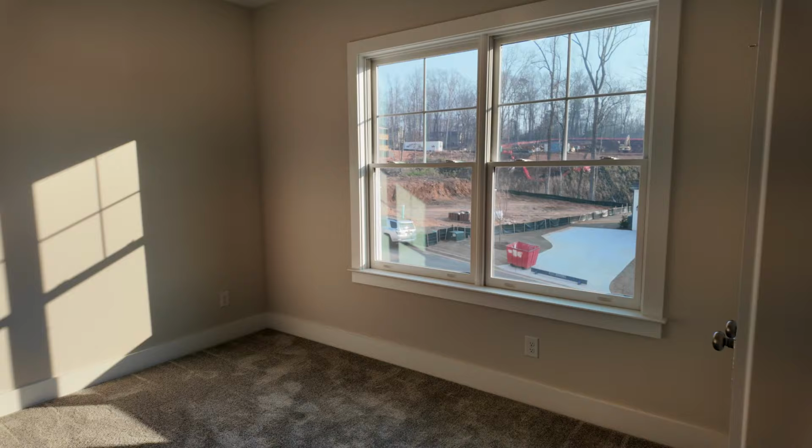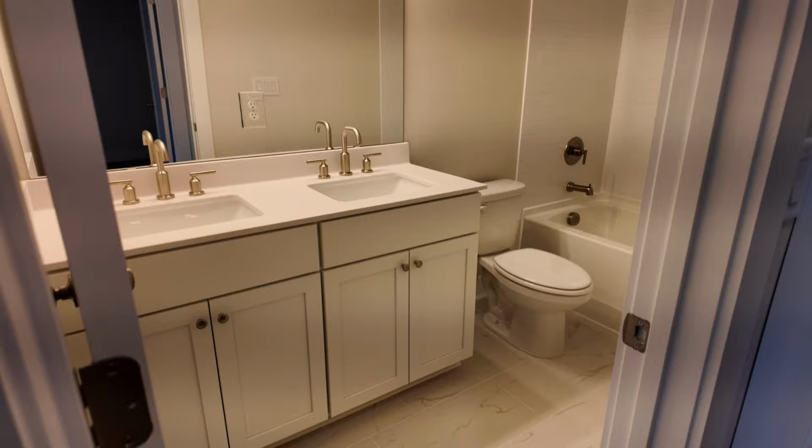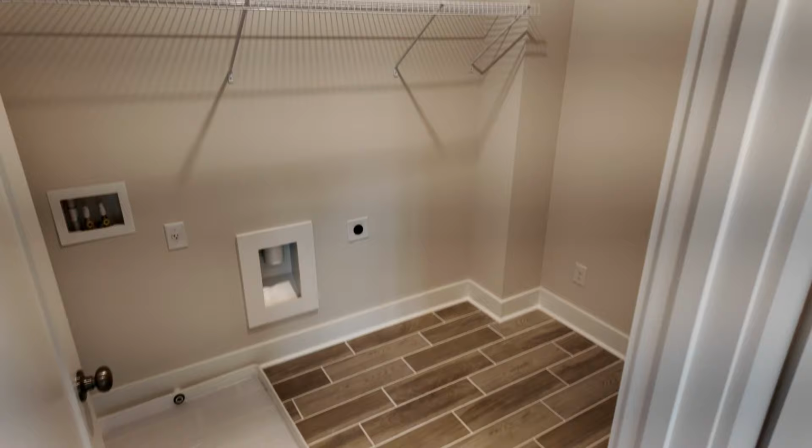Now these share a hall bathroom. It's almost like I've seen this floor plan before. Huh, so have you. It's just flipped. So you got the dual vanities, tile floor. This is a tub shower combo. And then you've got the laundry room right beside. So you're not going up and down on clothes. All the bedrooms, most of them are upstairs. You've got the one in the main, of course. And then here is the extra bedroom that in the model they were using as a showcase room.